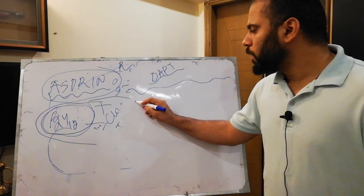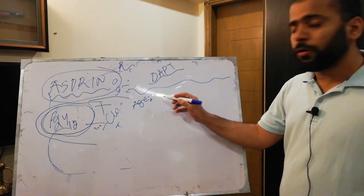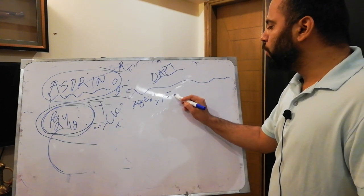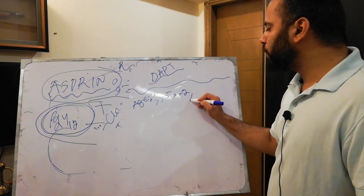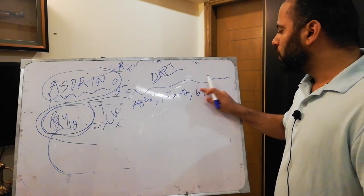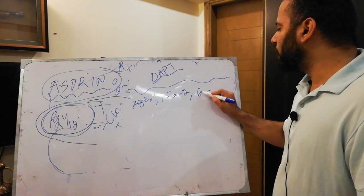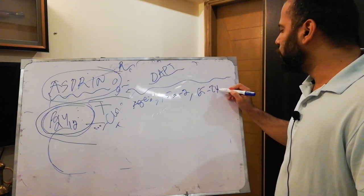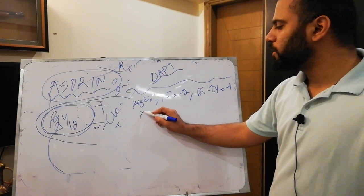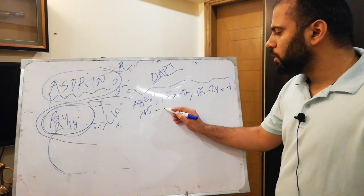So the first component of the DAPT score is age. If your patient's age is more than 75, then you will give -2 points to your patient. If the age of your patient is 65 to 74, then you will give -1 point. And if your patient's age is less than 65, then you will give 0 points.